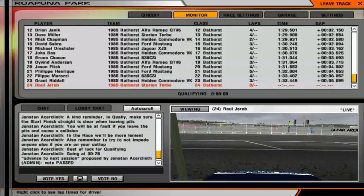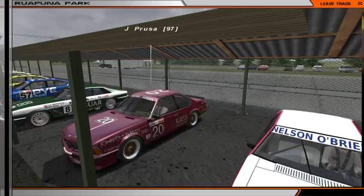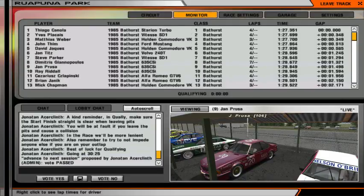Okay, it looks like Raoul isn't setting a time, but we have a full grid, which is absolutely fantastic to see. As we can see here, Grant Riddell is at the bottom of the guys who have set a time. That's definitely unfortunate for him. But we also have another newcomer in Jan Prusa, who's driving the number 20 Kirk Rogers BMW in the place of Jakob Fredriksson, who unfortunately has to work and can't be with us racing tonight because of that.